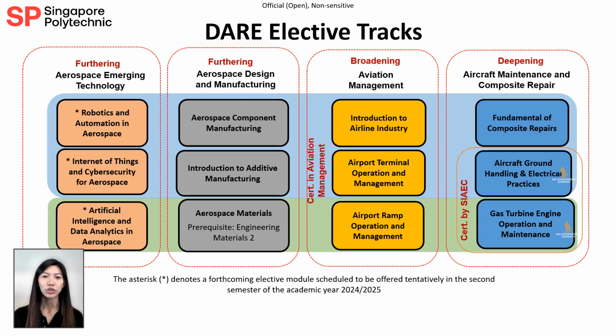To broaden your knowledge, we have the Aviation Management track. This is beneficial for students who wish to work in our air transport sector, such as CAAS, CAG, or SATS. It is also advantageous for students who wish to pursue their Bachelor of Science with honours in Air Transport Management in SIT. You may be granted advancement or module exemption if you complete this suite of aviation management electives.